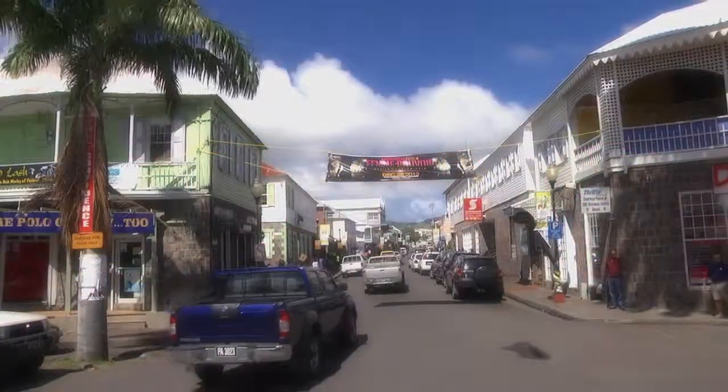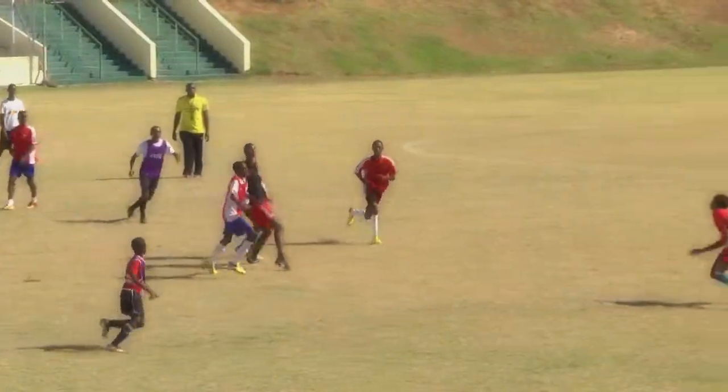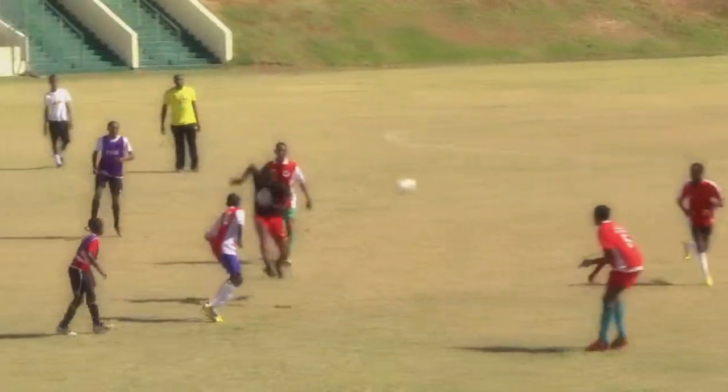This is where old meets new. In the historic capital city of Basseterre, there's a modern cricket stadium, lighted, with a jumbo Megatron, and of course in the foreground, a beautiful football stadium, or as we call it, soccer.